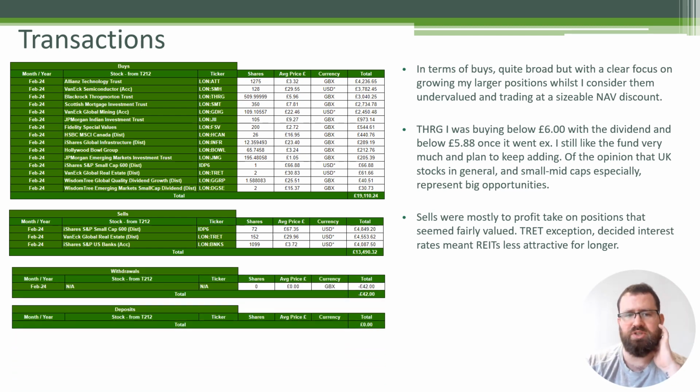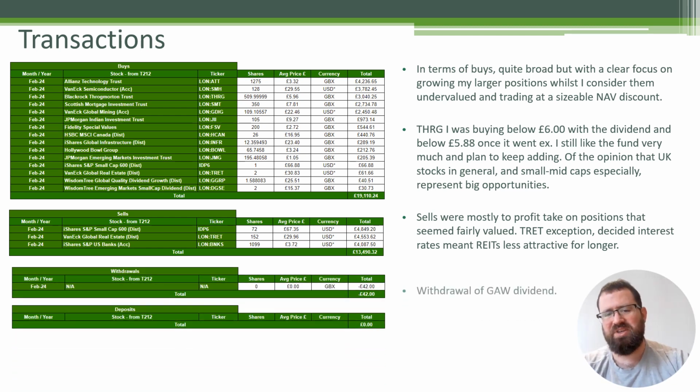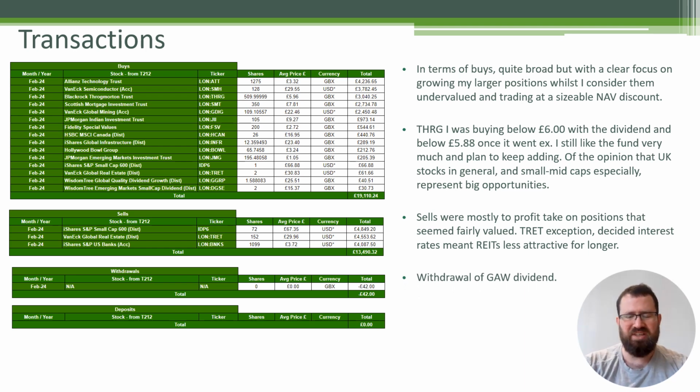And then in terms of withdrawals and deposits, one withdrawal, this is for Games Workshop. This is the one that doesn't sit in my ISAs, so it's not tax wrapped. I had an agreement with my wife that we would basically withdraw whenever I got a GAW dividend and use it for a drink out or a meal out, etc. It was our anniversary in February, so this got put towards a fairly expensive meal and drinking session, but really enjoyable. This is what my wife classes as cold hard cash. So she's with me on this journey, but it's quite nice to occasionally reward ourselves with this. So that's the rationale there.